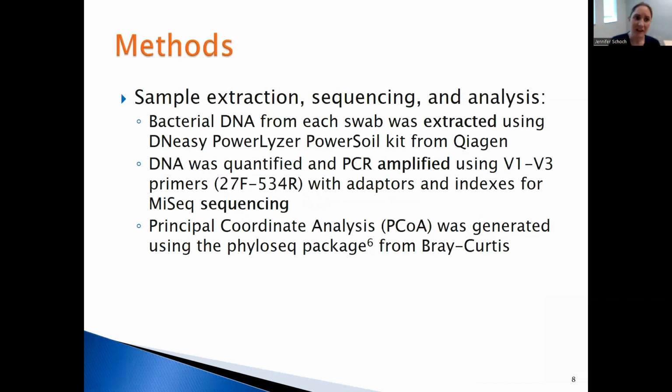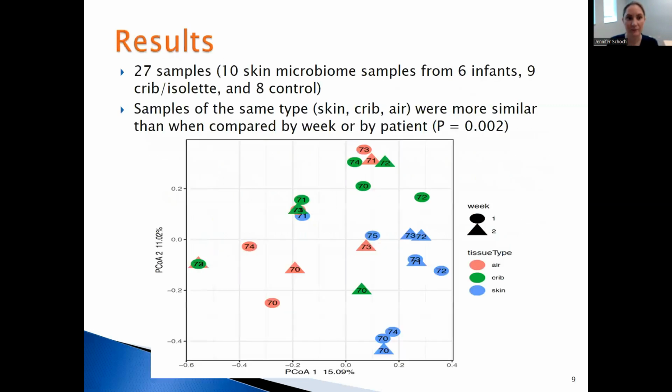The samples were then sent for extraction, sequencing, and analysis in Dr. Jobin's lab. These are technologies and methods that are constantly evolving. And so in this example, we extracted the bacterial DNA. The DNA was then quantified and amplified using V1 to V3 primers, and then sequenced on the MiSeq platform. And then principal coordinate analysis, which I'm going to show you in just a minute, was generated. The idea there is to look to see how the different types of swabs cluster.